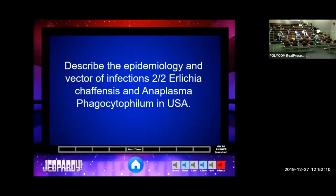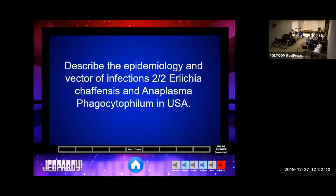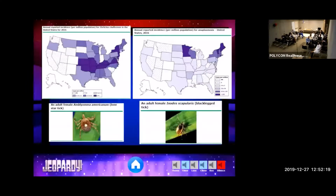It's not exactly. So close. Anyone here at West want to try? No? So I'll give you, first of all, they're not transmitted by the same tick. For Anaplasma, it is Ixodes scapularis. For Ehrlichia, it is Amblyomma americanum. So essentially Anaplasma has the same geographic distribution as Lyme disease because it's the same tick, and a lot of patients have co-infection.